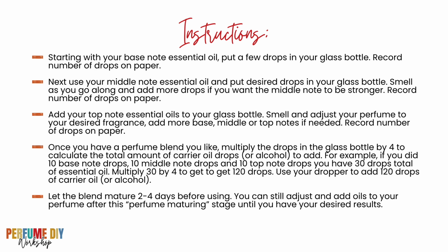But just smell as you go along, add more drops of the middle note to be stronger. Remember, the middle's the one you're going to try and have the most drops of. And then you would do the top note and then adjust, do all of that, and just keep smelling. And you can always add more of your base, more of your middle, and then you'll have your drops there.